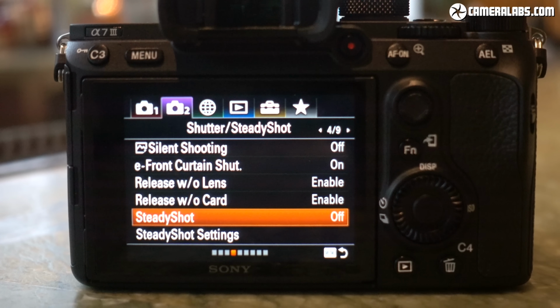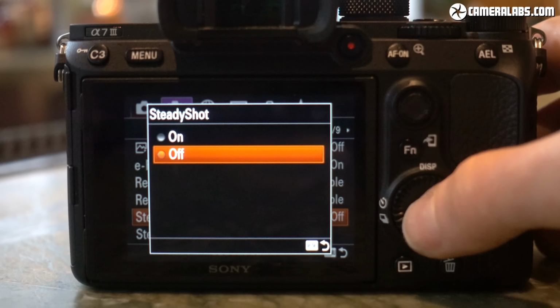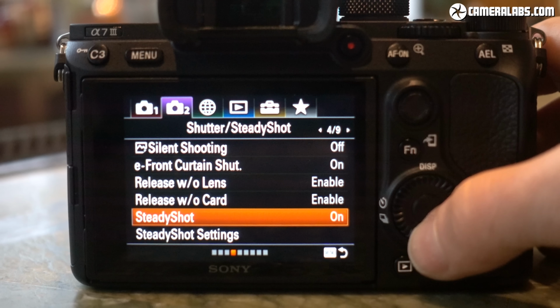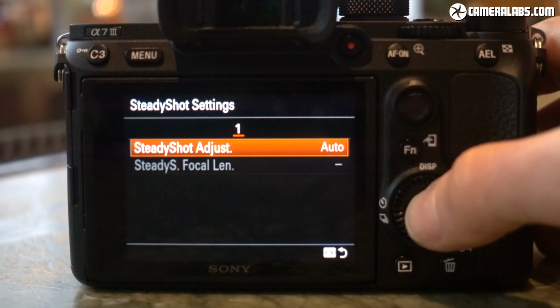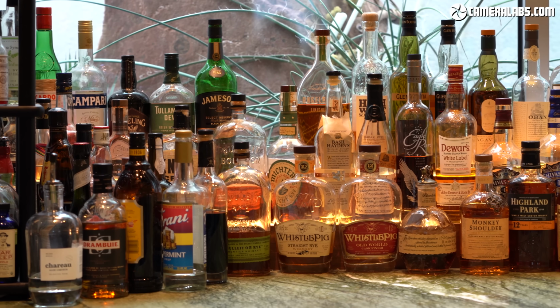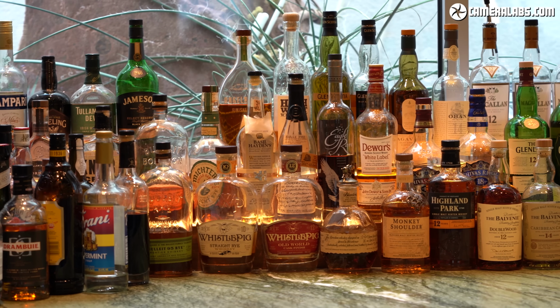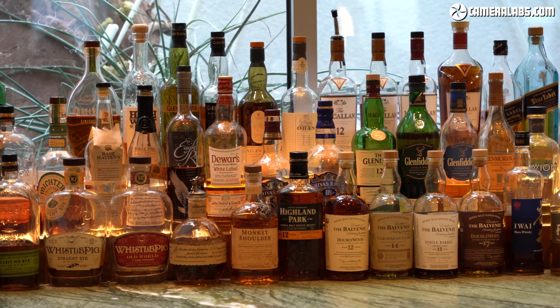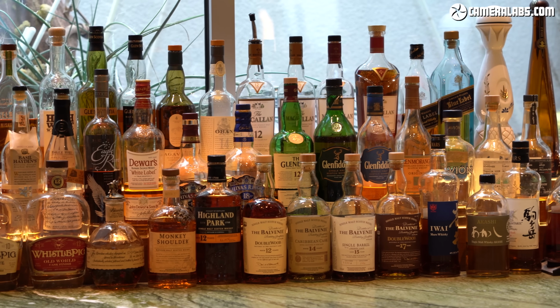Like other recent Alpha bodies, the sensor is stabilised within the body using a 5-axis system that's good for up to 5 stops of compensation, not quite the 5.5 of the A7R Mark III, but still very respectable, and it works for video too. I filmed this with the 85mm f1.8 lens, which does not have optical stabilisation.